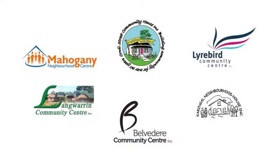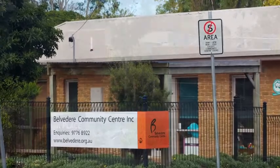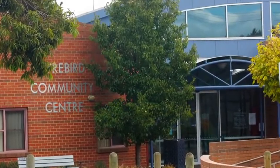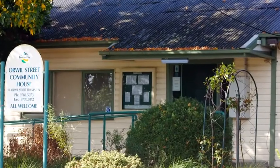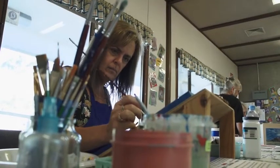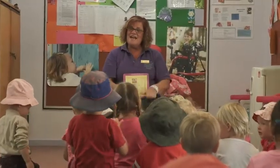There are 6 community centres and neighbourhood houses in the Frankston area. These are Belvedere Community Centre, Karingal Neighbourhood House, Langwarrin Community Centre, Lyrebird Community Centre, Mahogany Neighbourhood Centre and Orwil Street Community House. Each of these centres offers services specifically designed to fit the needs of the community they are part of.